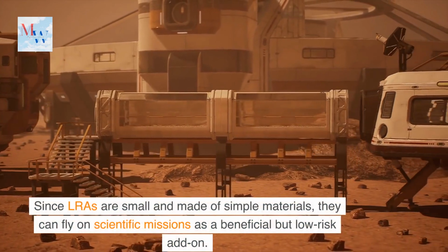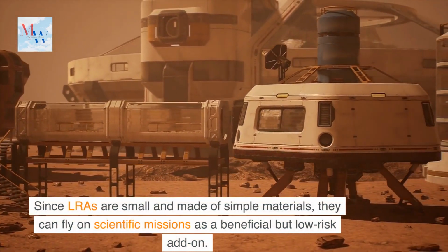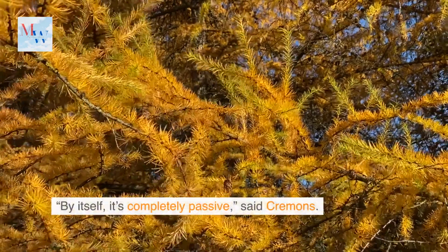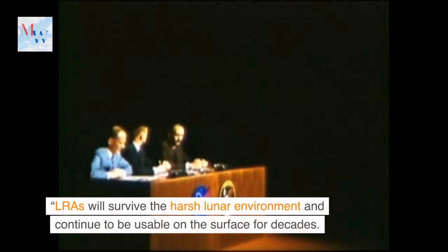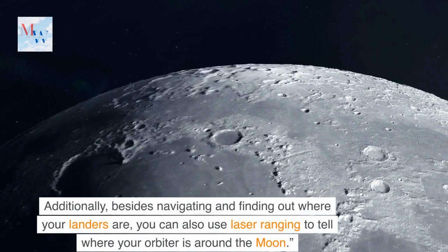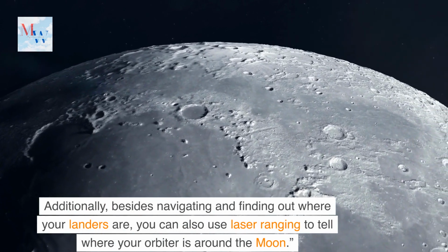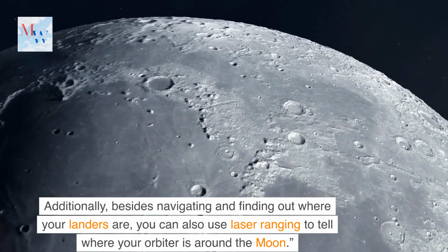Since LRAs are small and made of simple materials, they can fly on scientific missions as a beneficial but low-risk add-on. By itself, it's completely passive, said Cremons. LRAs will survive the harsh lunar environment and continue to be usable on the surface for decades. Additionally, besides navigating and finding out where your landers are, you can also use laser ranging to tell where your orbiter is around the Moon.